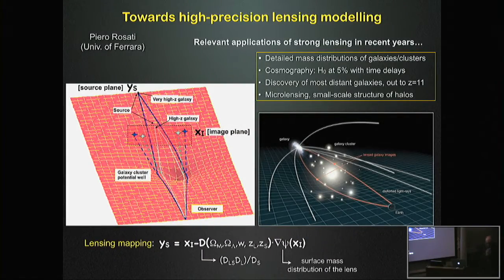Hi, I'm Piero Rosati. I'm from University of Ferrara. So for those who were at the talk yesterday, I took the opportunity to show the tremendous progress that was made over the last, I would say, 5 years in a number of strong lensing applications. Here there is a list.